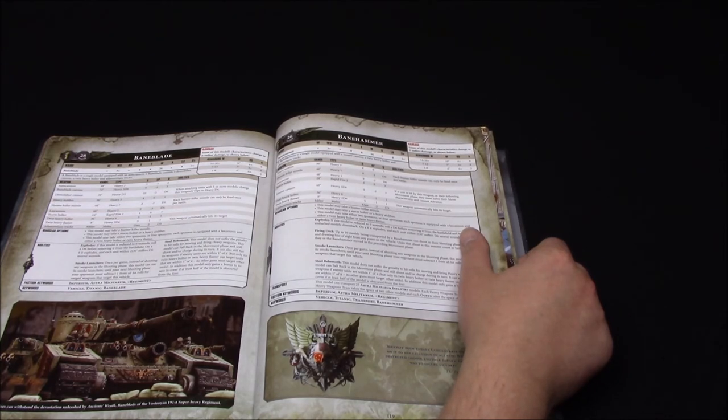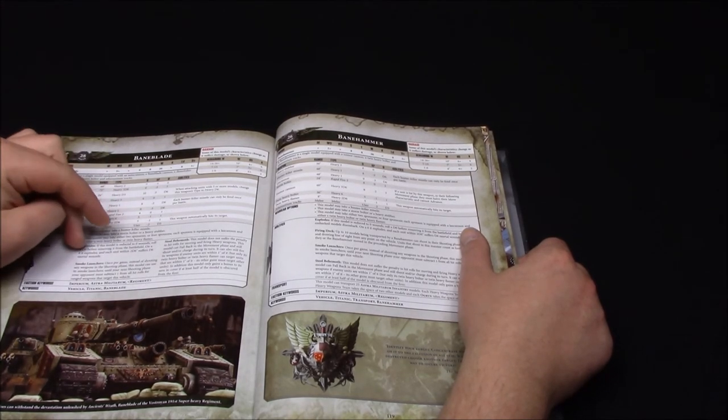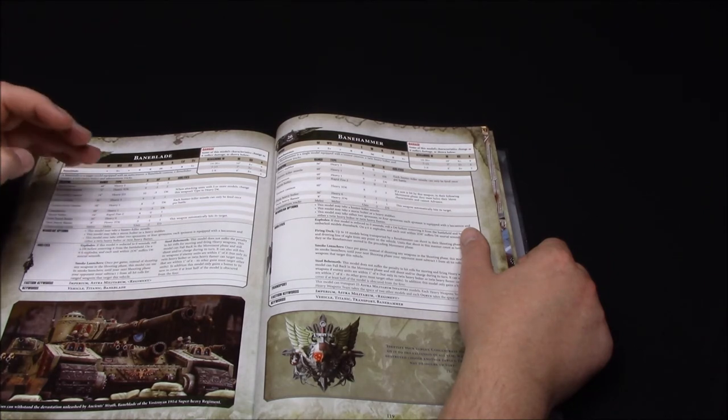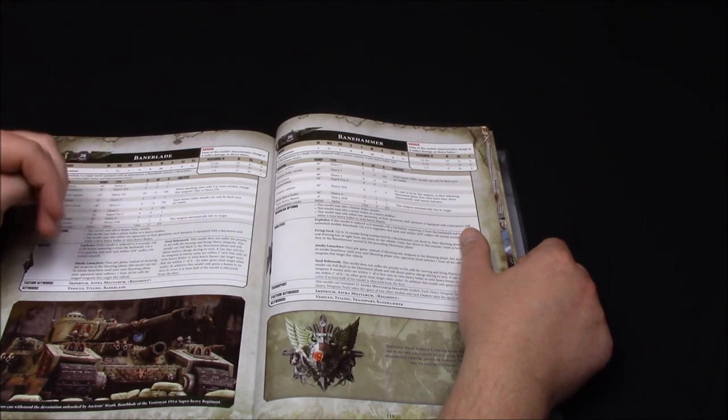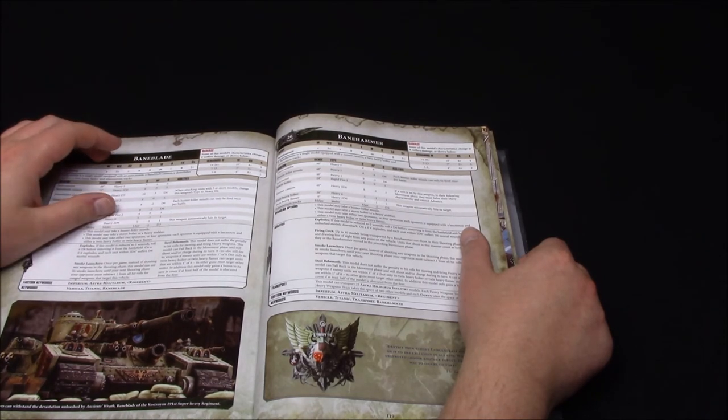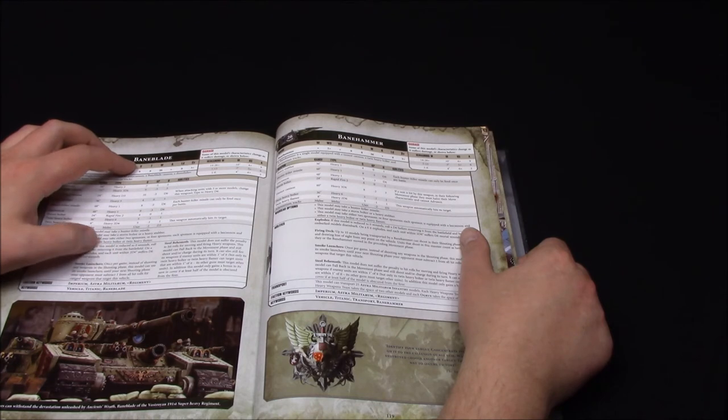Explodes. If this model is reduced to 0 wounds, roll a d6 before removing it from the battlefield. On a roll of 6, it explodes, and each unit within 2d6 inches suffers d6 mortal wounds. That's the big disadvantage for the Baneblade. Even though it's better, it's only on a 6 instead of a 5+ in the previous edition. When it explodes, it goes nuts. But it's kind of realistic in a way because it's got a ton of ammunition storage in there. Yeah, smoke launchers as well.